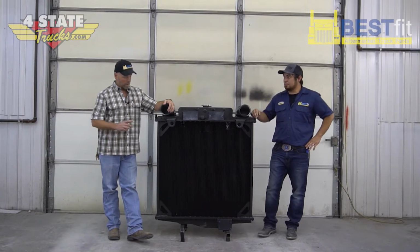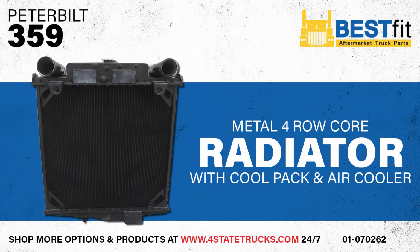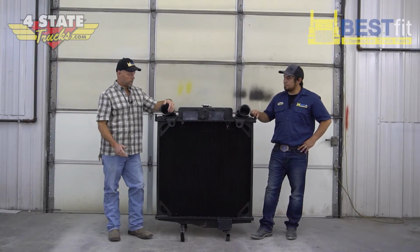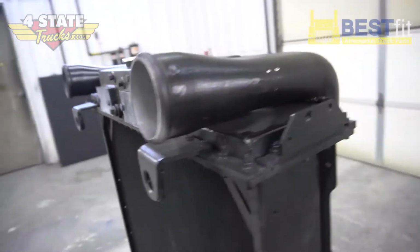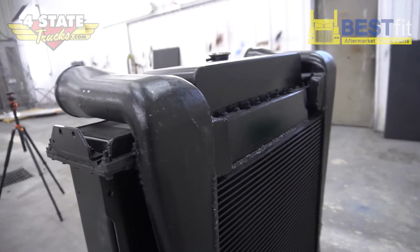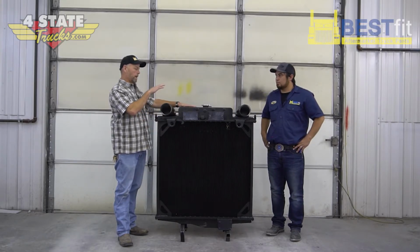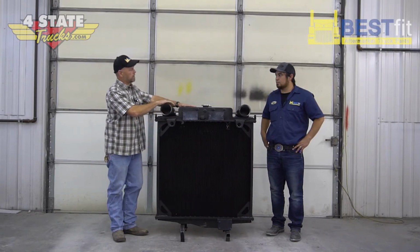Well, I'm picking up on the fact that you offer this in a 4-row core or a 5-row high performance. Yes, I offer both 4 and 5, just due to the capacity of the truck and what's going to be needed in it. Another thing that's pretty cool, I like the way that you designed the top tank. So if you've got a non-charge air-cooled Cat, maybe your aftercooler's on top of your engine, you've put a tank on it that will work with that arrangement, but also if you've got a charge air-cooled, like an 86 model, the tank is notched to where you can use your charge air.